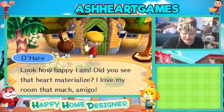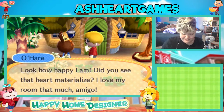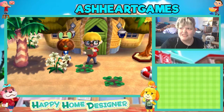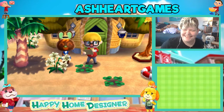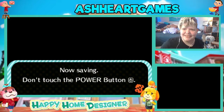Look how happy I am. Did you see that heart materialize? I love my room that much, amigo. Good. This room stressed me out. Yeah! Yeah, that fits. That really fits. Oh, man. Okay.